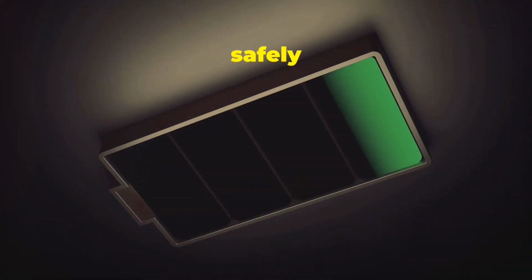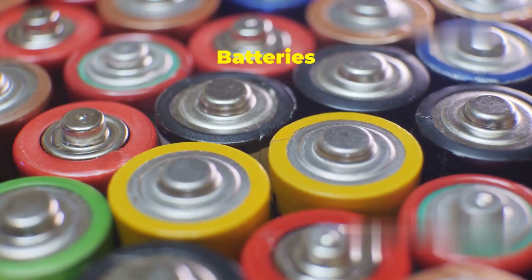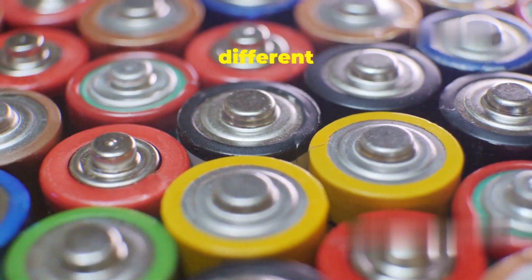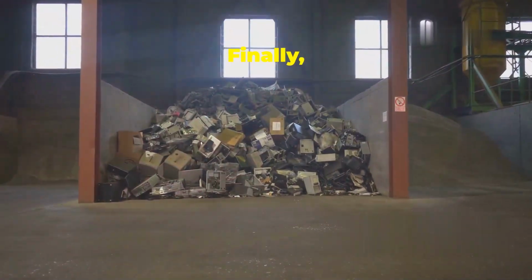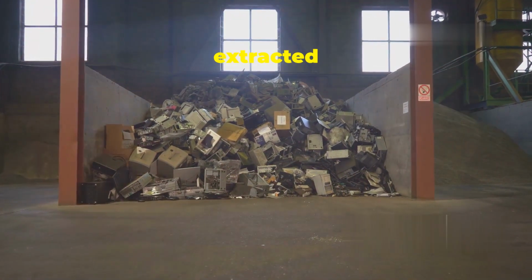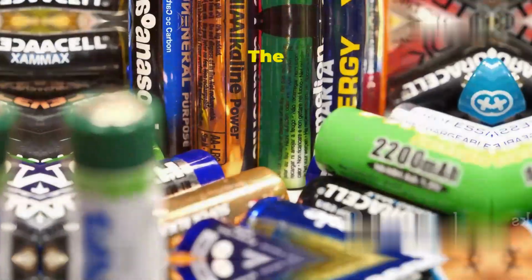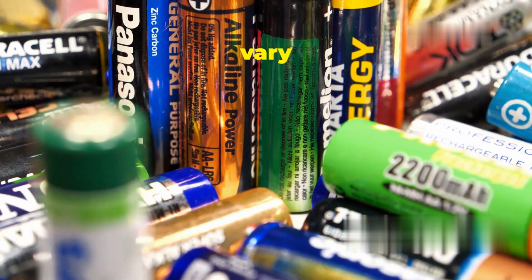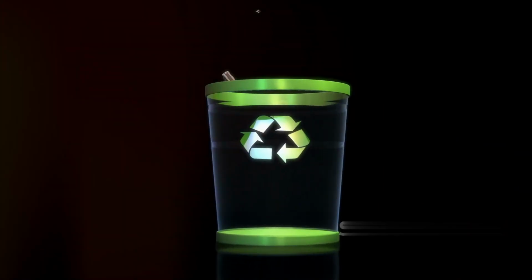Then batteries are safely discharged to prevent short circuits and fires. After that, batteries are taken apart to separate the different components, such as metals, plastics, and electrolytes. Finally, valuable metals are extracted and purified for reuse in new batteries or other products. The specific processes used may vary depending on the type of battery and the recycling facility.